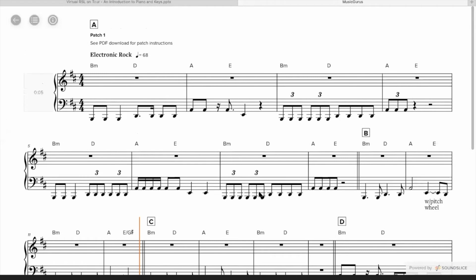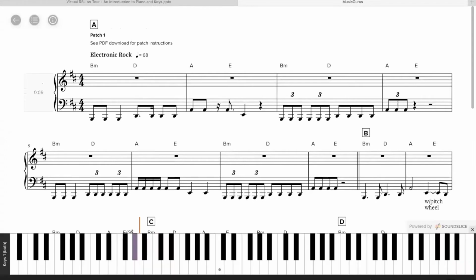There are a couple of features which I'm going to show you now in Replay which can really help the beginner student. If you go to the keyboard icon at the bottom of the screen here, it brings up a keyboard, and it will play the notes along as you are learning how to play the piece. So if I just show you the beginning of section B, click on there, we can play from there.